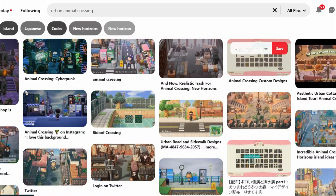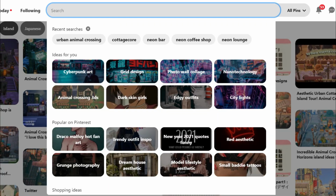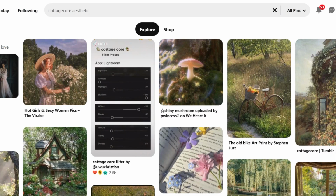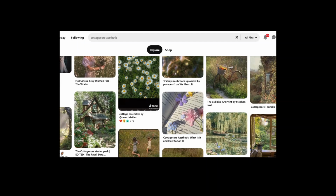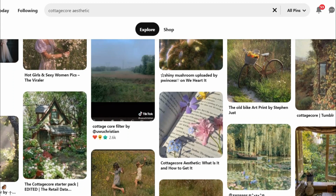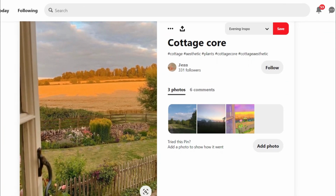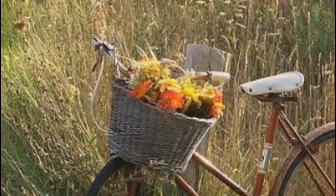So we're on Pinterest right now, and we're going to take a look at not anything Animal Crossing at the moment, but general cottagecore, okay? As you can see with cottagecore, it's literally just green, right? It's so green. This picture, it's like you're proper in the country, you know? Very green, not much to say about that. Obviously somebody here has left this bike very neatly in a very green area. And it's got flowers in it.